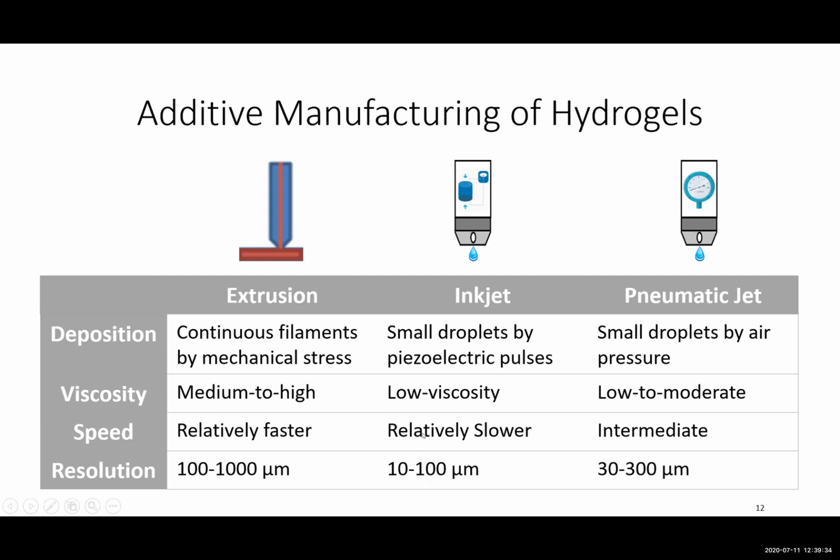The speed, because of the smaller unit of deposition, is much slower compared to extrusion. But because the deposition unit is smaller, the resolution of printing is much higher, from 10 to 100 micrometers.